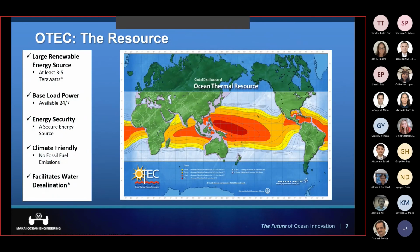Okay, so moving on now to talking about the resource. What's interesting about OTEC, and very valuable and desirable, is the base load power. A lot of renewables that we have are intermittent. The wind doesn't always blow, the tides aren't always flowing, but OTEC is 100%. It won't ever be quite 100% because there are always maintenance intervals and things, but it is base load power. We can operate it night and day, year round.